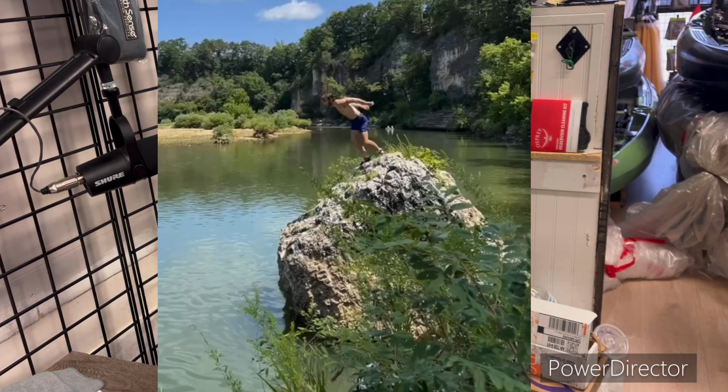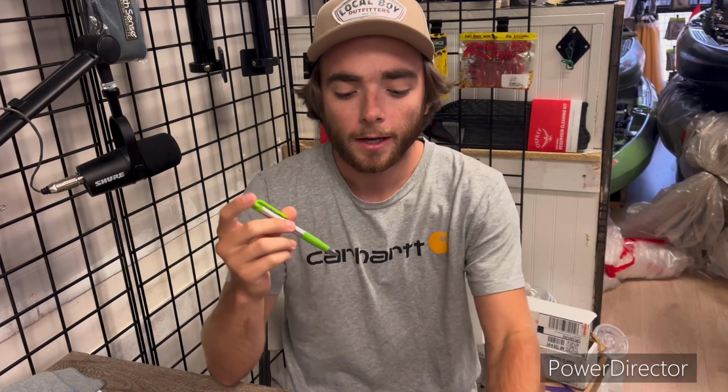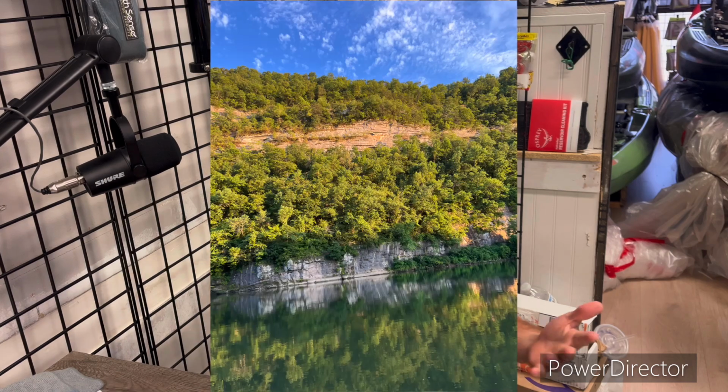I'll post a video of a cliff jump probably right now, but there's some cliffs you can jump off of. There's just big boulders in the water that you can jump off of and climb on. It's just a cool place. It's beautiful. As I'm talking about this, I'll pop up some pictures from all these places. But yeah, love the Buffalo River. Moving on, I've got the Spring River.